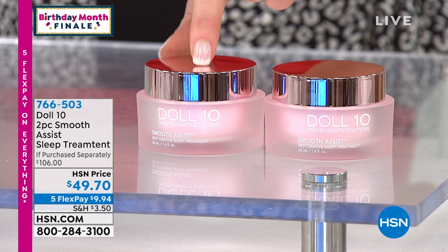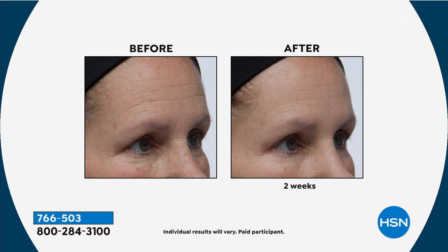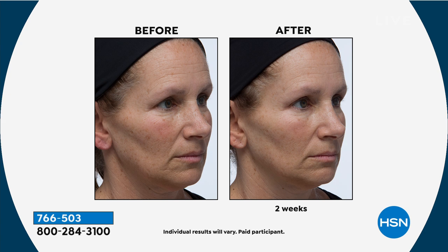So here's my warning. We sell out of this every single time we have brought it in. I would say we've brought it in 8 times maybe. As a single, completely sold out. Look at the difference. This is not makeup. This is their skin. She had deep forehead lines and wrinkles. She had discoloration. She had those etching lines all the way down from her eyes. This is my first time seeing these before and afters.